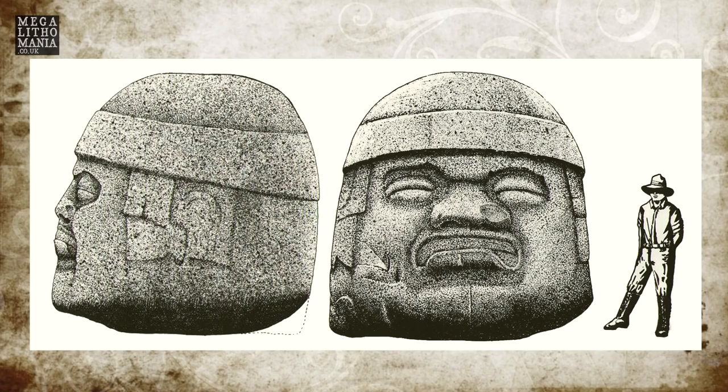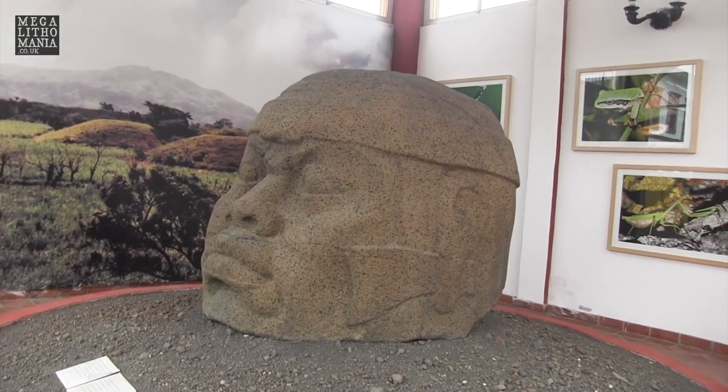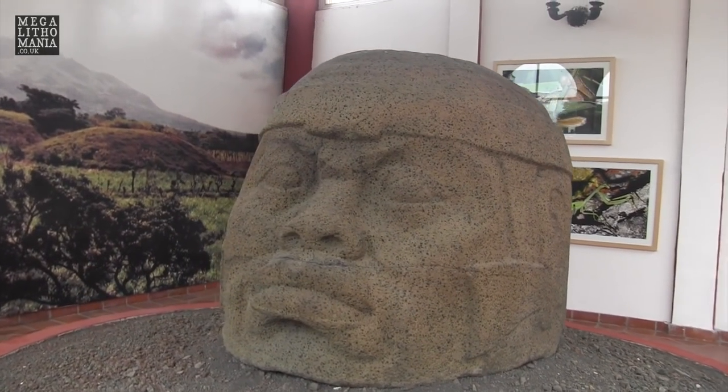But this is probably a later one, at the very end of the Olmec era, probably a few hundred BC. And you can just see the size of it. It weighs 40 tons and is stone from the Tuxtla Mountains. So it's an amazing piece, and it's just here in the town square. And just behind us over there in that direction is the Santiago Tuxtla Museum, which has another Olmec head from Tres Zapotes and many other pieces we're also going to go and have a look at.